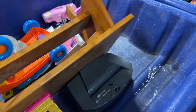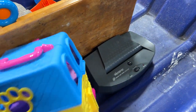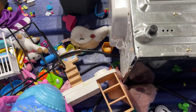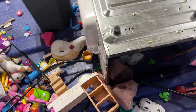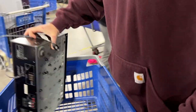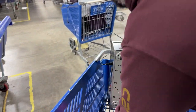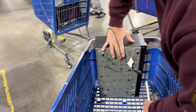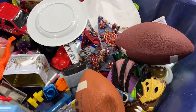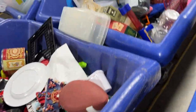That's a nice little, like, stool thing. What do we got here? Some trinkets. An assortment of trinkets. Okay, just to look, just for the video. Yeah, just for the perfect place for crafts. Okay, thanks. There I go.